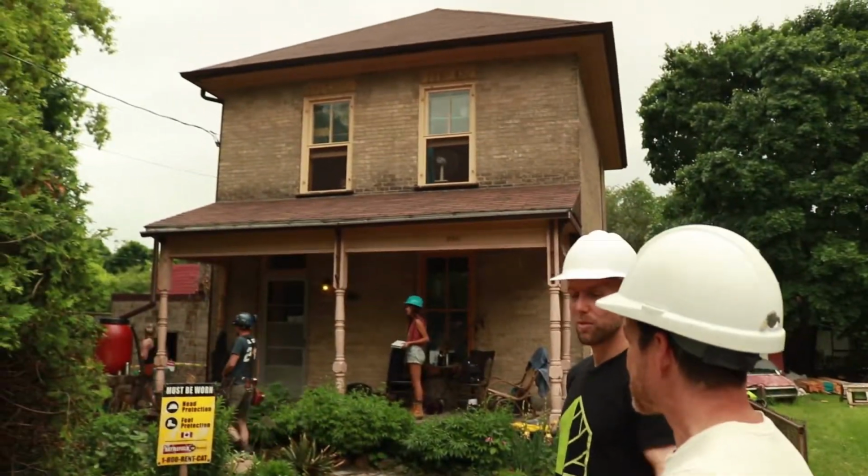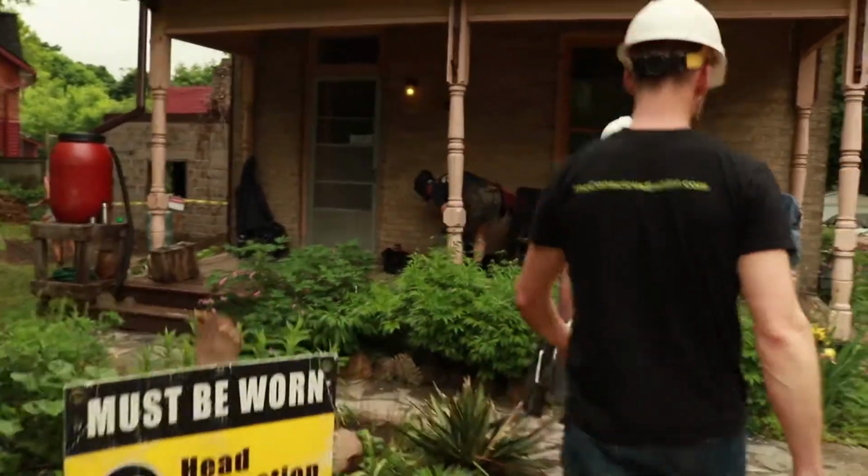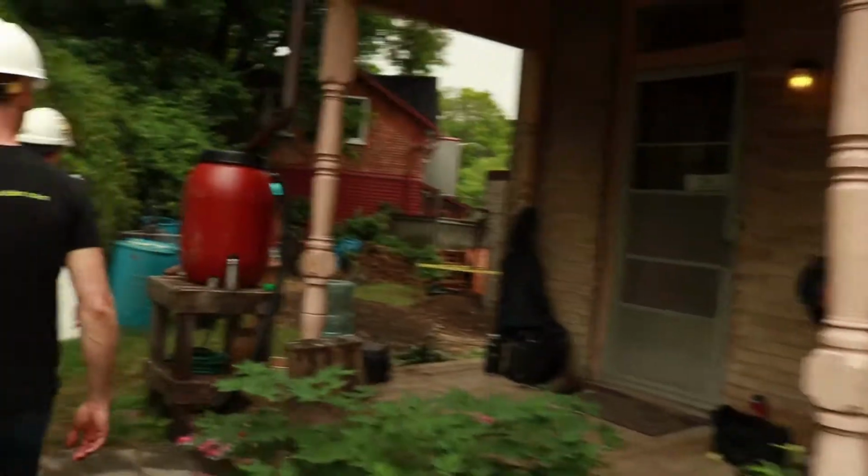You could probably point to us where things are going. We can sort of explain what we're going to do and how we're going to transform the place.